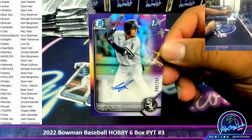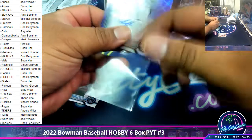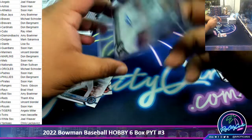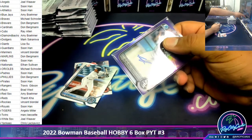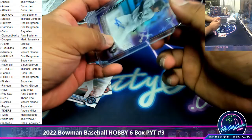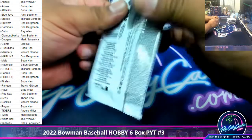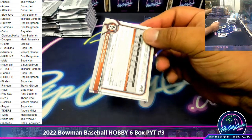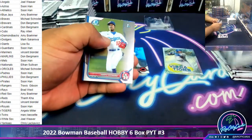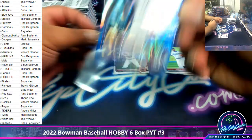And just like that, Lenin Sosa to 250. First Bowman autograph for the White Sox. Oh, that's the wrong top loader. There we go. I know, right? Now we got to go through the rest of the box, having already seen the autograph. All right, we had a Torkelson to 150, Tigers.